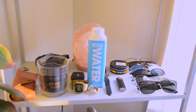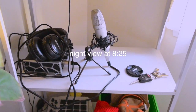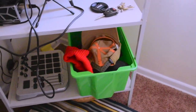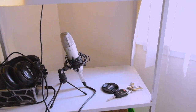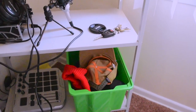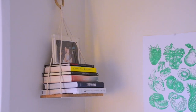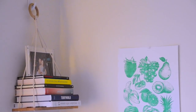I'll probably insert what my room looks like at night. And then here is my recording stuff whenever I decide to have the courage to film a cover. And down here I have this other bin from IKEA. Also this whole bookshelf type thing is from IKEA as well, so you guys can find it. That bin is just filled with all my hats, and whenever I have a really bad hair day, I'm like, sure. Couple books up there that I've read throughout the years, and a picture frame of my parents.